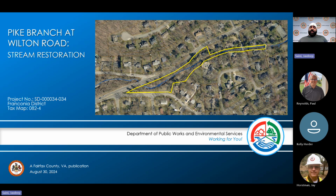My name is Jasdeep Sani. I'm the project manager for this project. This project will be going into construction after September 9th. That will be when residents will be seeing people on site actually marking up and taking down trees and everything starting to happen. After September 9th will be the date that you'll see activity starting to happen in this area.